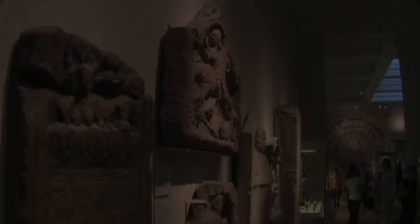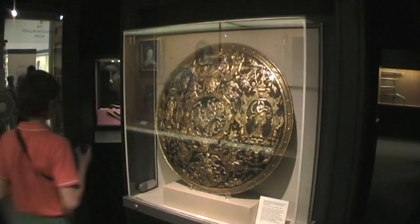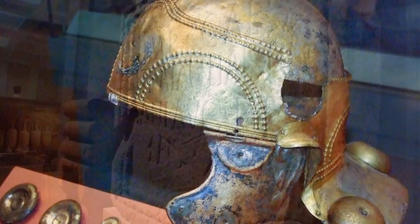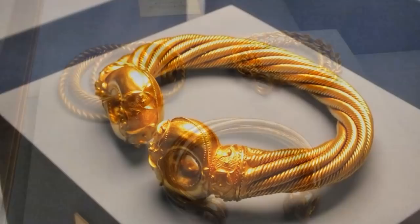We move on to Roman Britain. Following a period of close contact, the Romans invaded Britain in 43 AD. On display are finds from the hoards found at Thetford, Hoxne, and the forts of Hadrian's Wall. Much gold and jewelry has been dug up, including these spectacular torques, worn by the Romans and Celts around the neck.